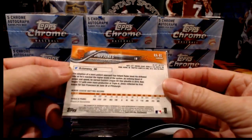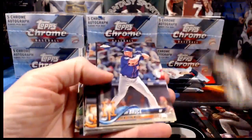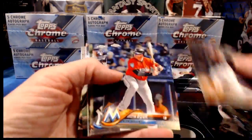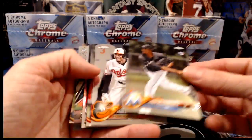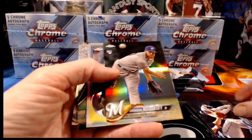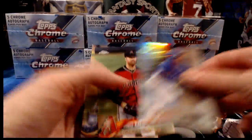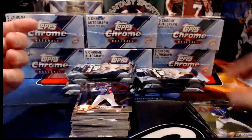San Francisco Giants, they hit again, Ryder Jones. So the Giants are off to a good start, as are the Orioles, and of course, the Braves, happy to see one half of their duo coming out already. Still looking for their Acuna hit, of course.